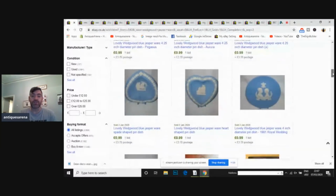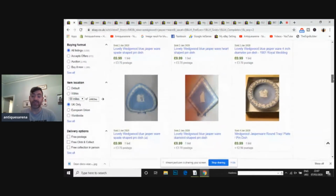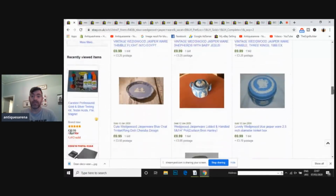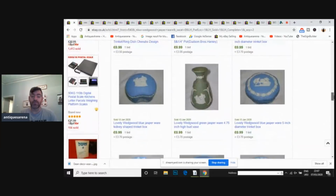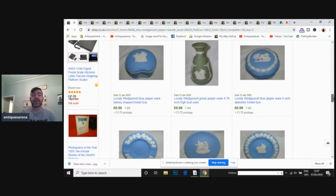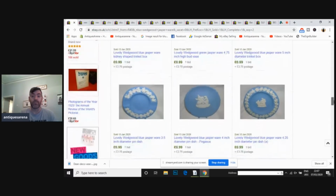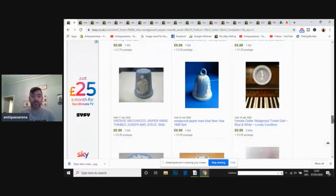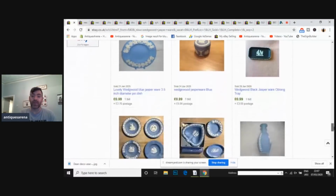You still see this Wedgwood everywhere. Charity shops will still ask you £5 or £6 a piece. You know, showing you there's a good variety. Now, don't get me wrong, as I've said, there's exceptions to the rules. You can get some rare patterns, some really big lumps, and some 19th century Wedgwood that is still worth money, or the black Wedgwood. So some of this still sells, but the majority you just leave there, guys.